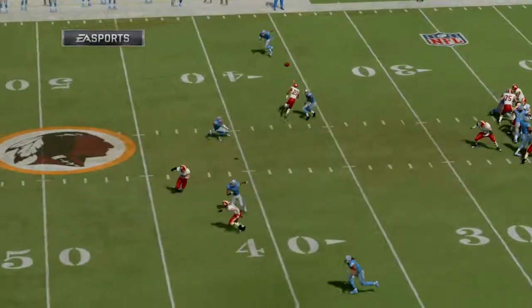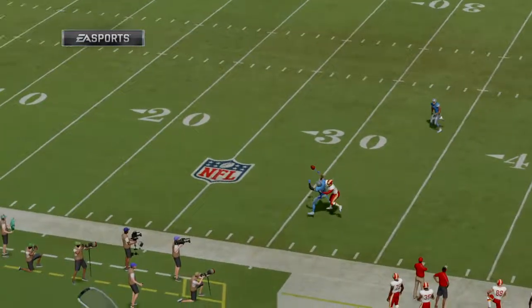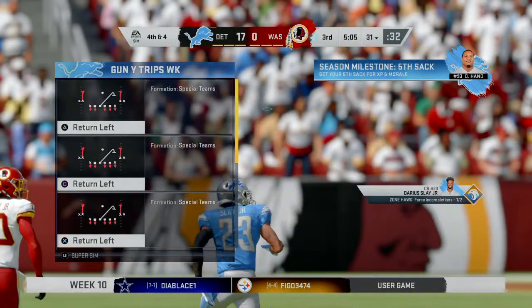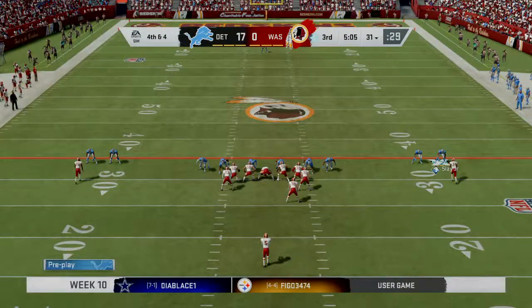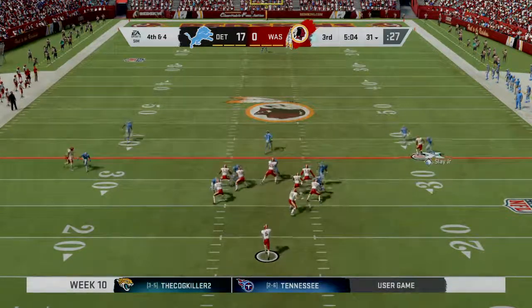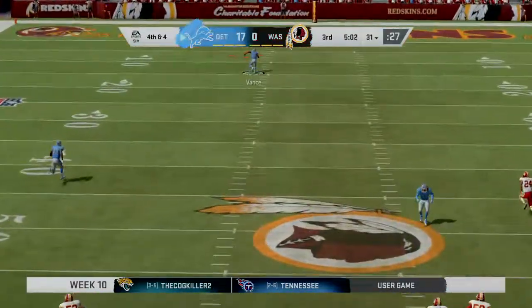This secondary really put this receiving corps on lockdown. Listen, they've worked together like a basketball team that's playing excellent defense. Great communication, doesn't matter whether it's man or zone. And especially against deep balls, as we saw there, they're not giving up anything to them.